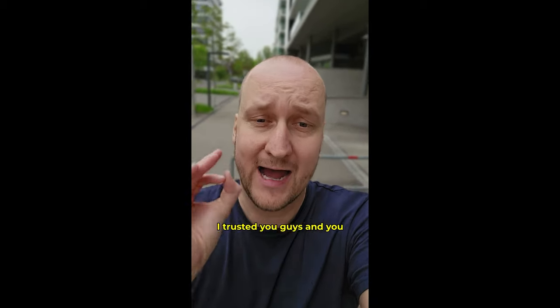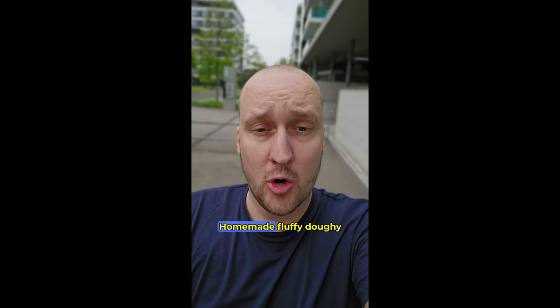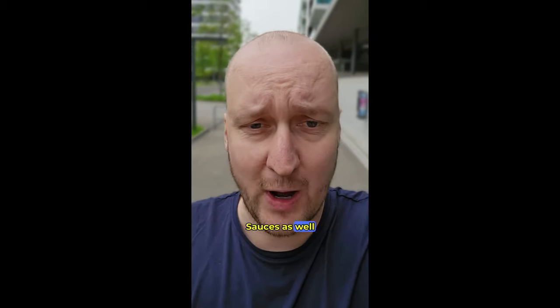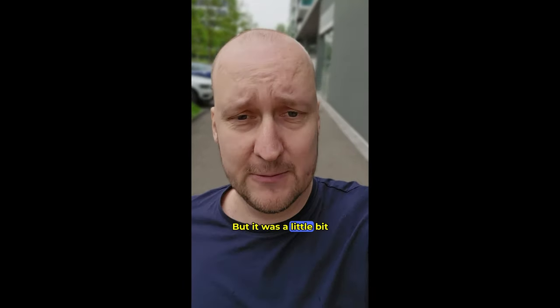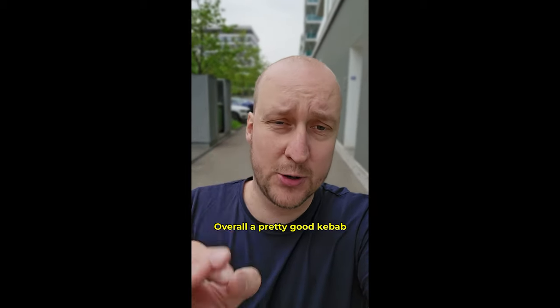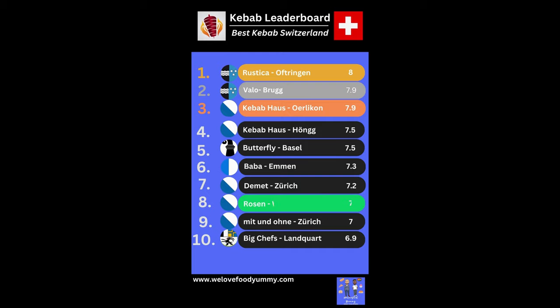Rosen Winterthur. I trusted you guys and you didn't disappoint. Absolutely amazing bread, homemade, fluffy, doughy. That's how it should be. The sauces as well, sweet cocktail sauce, sour yogurt sauce, fit perfectly to the kebab. The only problem with this kebab was the meat, minced meat unfortunately, but it was a little bit more salty than usual, so actually not that bad. Overall, a pretty good kebab. I would give it a 7 out of 10. It goes in right here into the ranking list.